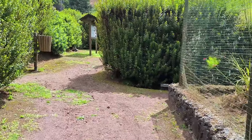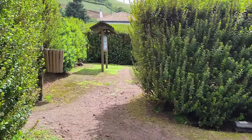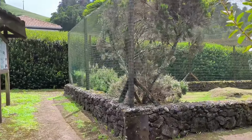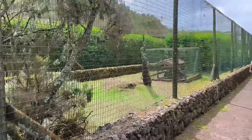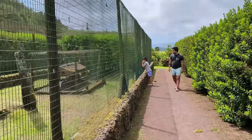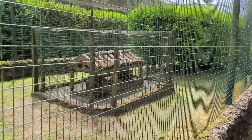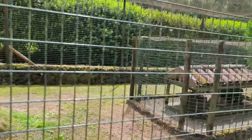So we're gonna go around. Let's see what they have here. I think these are all birds. Looks like there's nothing here in this one. Anyways, I'm going to take you around, and if we see stuff, I'll show you. But there's not many animals here today, at least that's what I can see from what we're looking at right now.